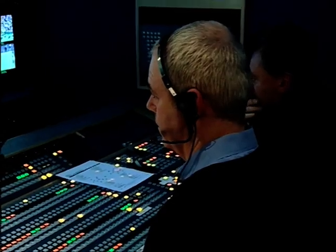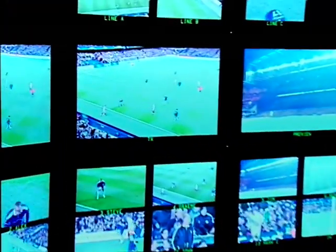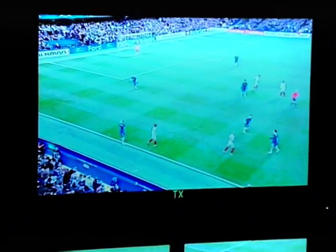Well, before we get into the second half match action, they're actually showing the match highlights of the first half right now. Beside me is the director, who's cutting between the 17 match cameras, and beside him is the vision mixer.